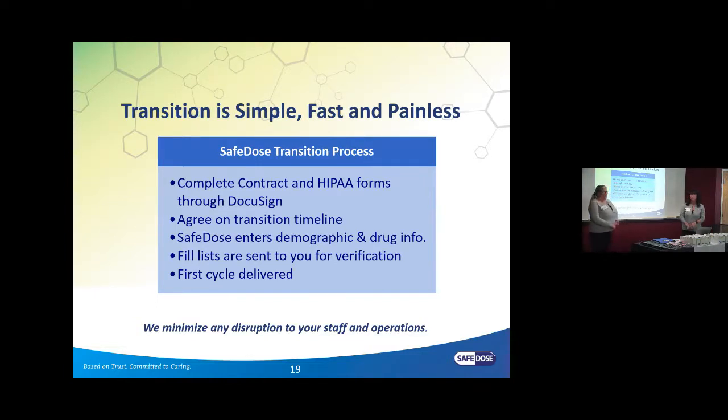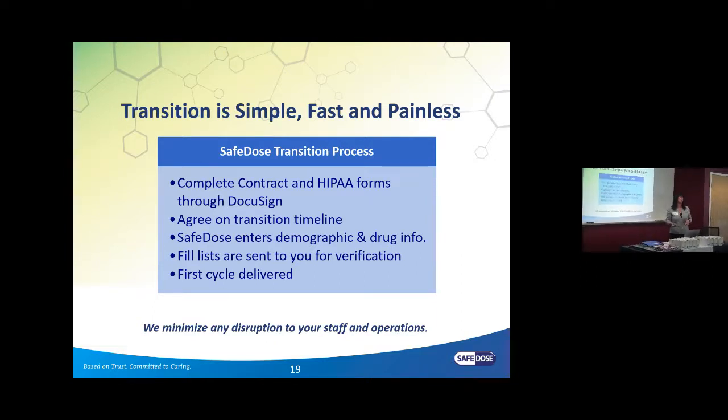And then once all of that information has been received, our staff will start entering all of that. The pharmacist will check to verify that what has been entered is truly what was sent over. And then we're going to start that six-step process and send you that bill list. Okay. So once all of that process goes through, then your first cycle will be delivered, and you said usually 10 to 14 days before you're supposed to start.